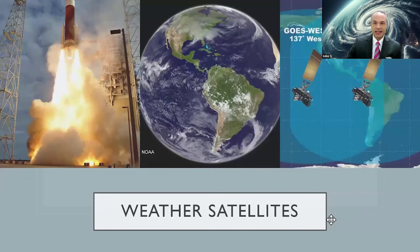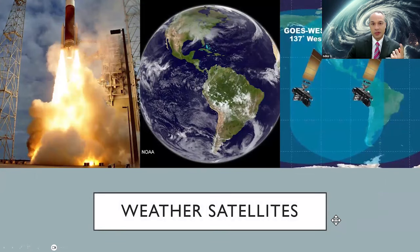Weather satellites. Well, weather satellites are launched into space by a big rocket. The one on the left-hand side of your screen is not the Falcon Heavy. I think I took a picture of the Falcon Medium rocket. But anyway, it's that United Launch Alliance, Boeing teaming up with some other companies. Anyway, they launch these things into space, and they have to have the capability to get it up to 22,300 miles above the surface into orbit.